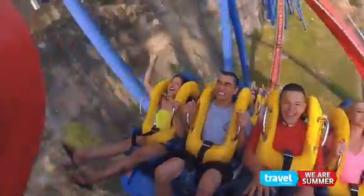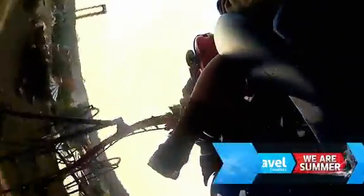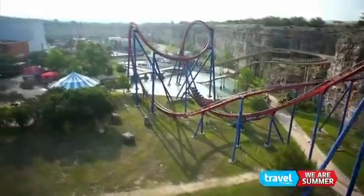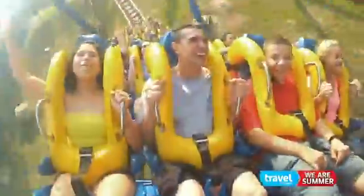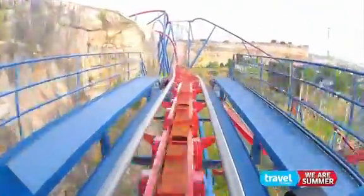Next, Angelica and John experience pure weightlessness as they float through Superman's signature zero-G roll. The weightless feel, there's no getting used to it for me. Then, Superman twists them up and inside an intense 78-foot tall Cobra roll. I love you, Superman! They hit the block brake run, but it's not over.